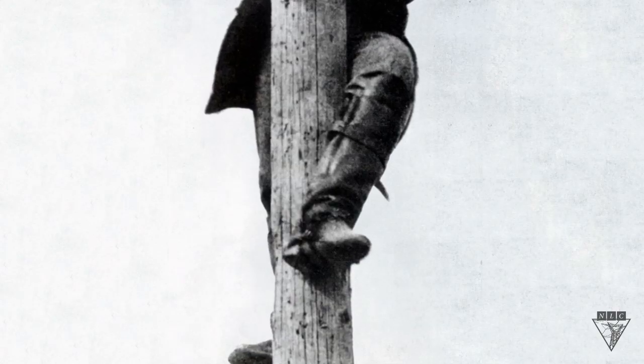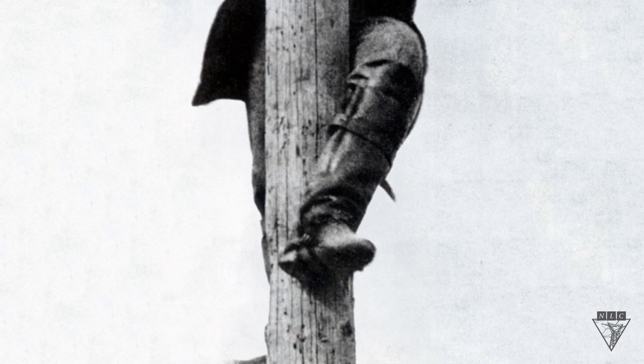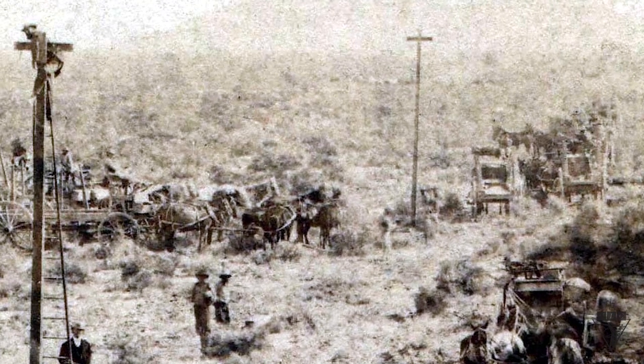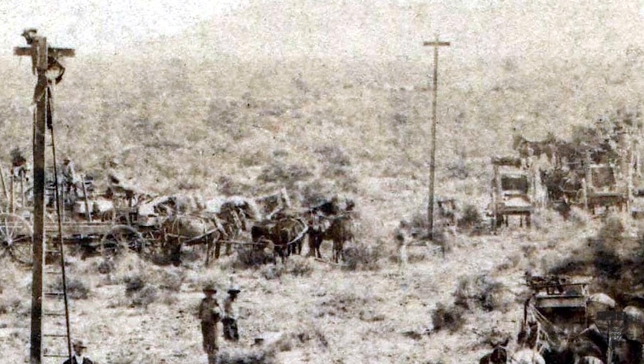Linemen essentially climbed without a belt, and they'd wrap their leg around the pole to hold themselves, and safety wasn't really much of a consideration then. Despite the hazards, these men managed to work quickly and efficiently.